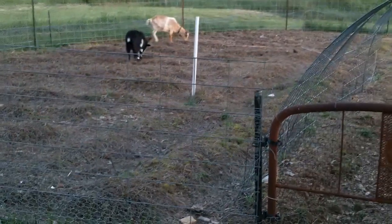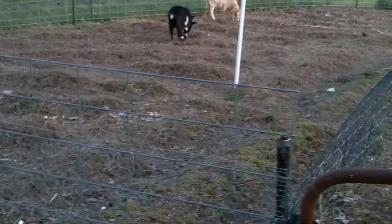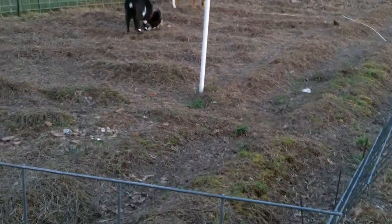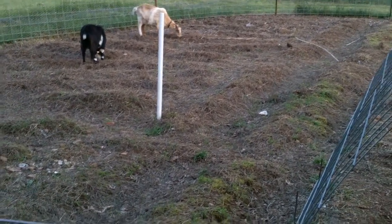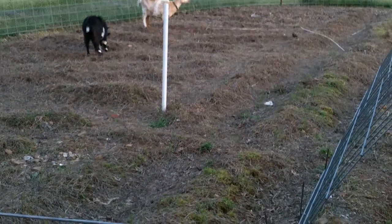And they will scratch around. I'll throw my compost in there. They'll scratch around and hopefully eliminate the weeds. I may have to till to help them out. They will fertilize. It's going to have the summer sun and the fall weather and the winter weather to mellow that chicken manure out. So I think it'll be okay.